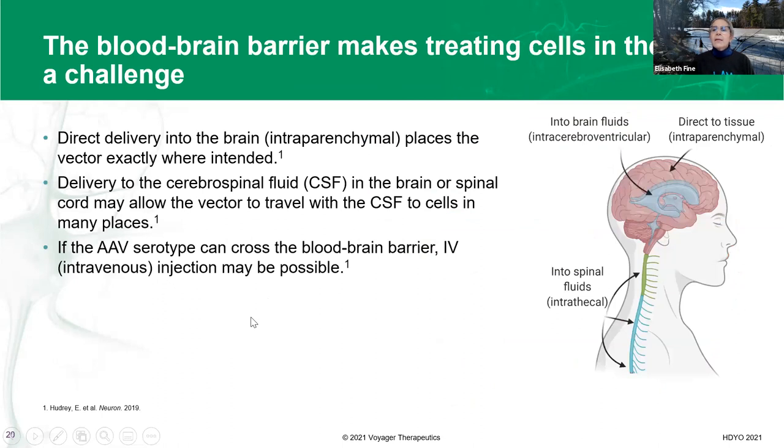So because these AAVs can't cross the blood-brain barrier, we will be delivering these vectors directly into the brain. This is very similar, again, to the way that the uniQure therapy is being delivered right now. And we deliver this so that it can get directly to where the cells are that it needs to treat.